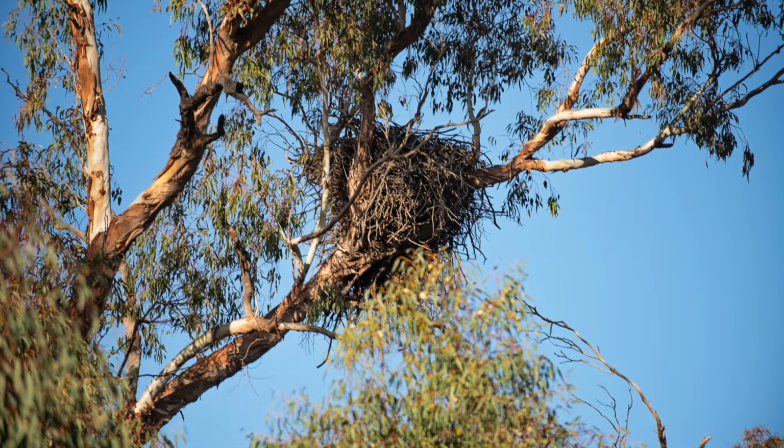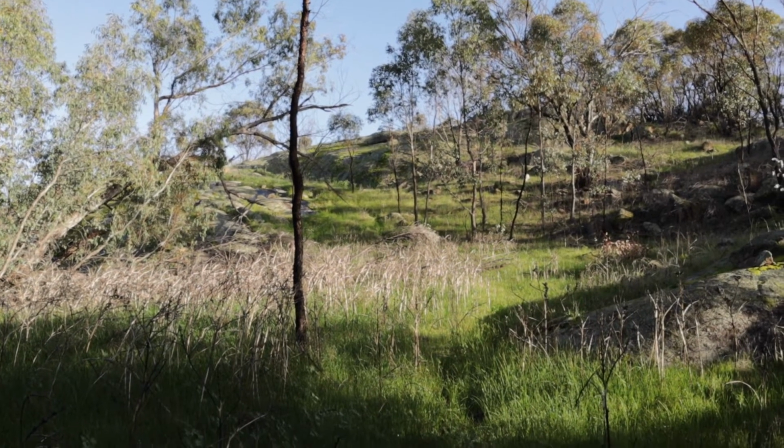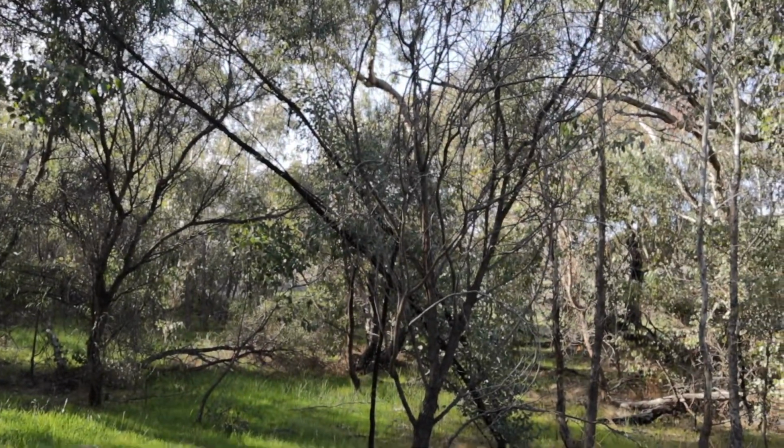Down in the creek line now. So lovely and green and lush down here. So many little birds all flitting about. I'm actually not too far under the eagle's nest actually. I'll take a photo. I'll show you around. That's where I came down. Just down through there. I know. Ooh. Oh! I just got swooped by a kookaburra.